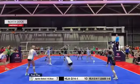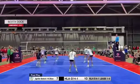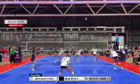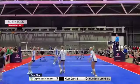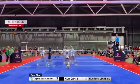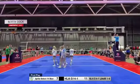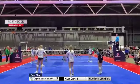This is going to be a hard short serve. Macy gets it to Kaelin. Kaelin out to Cameron. Cameron hits it down the line. HLA pops it up. They're going to set up their outside who hits it cross court. Maya pops it up for Kaelin. Kaelin out to Cameron. Cameron hits it deep. And that's going to be too deep out of bounds. So HLA now leading by four in this second set.